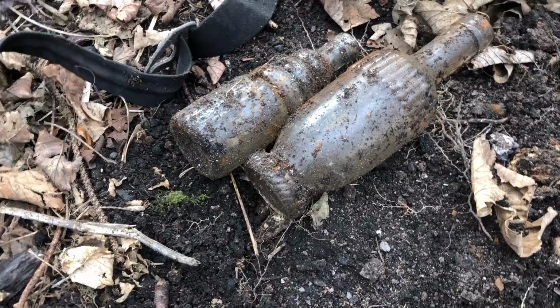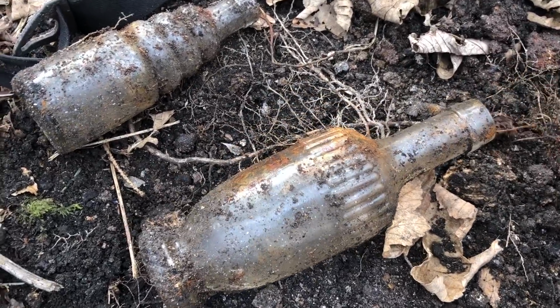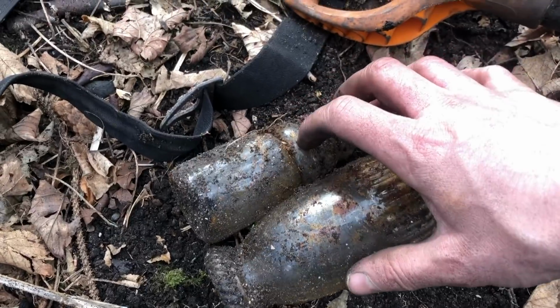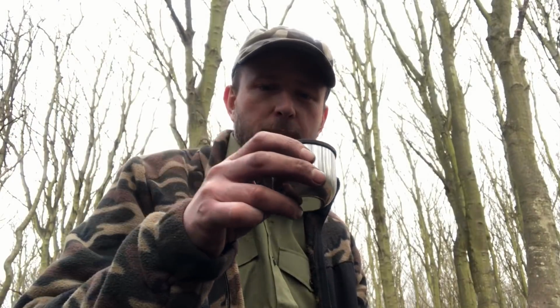I'm not sure what it is with these bottles, these funny shaped bottles. Clear glass. I don't think they're too old. I always seem to find two of them at the same time, and I just found these two together. Very strange. Cheers! Just pause for a cup of tea.